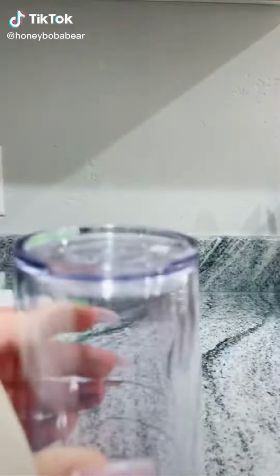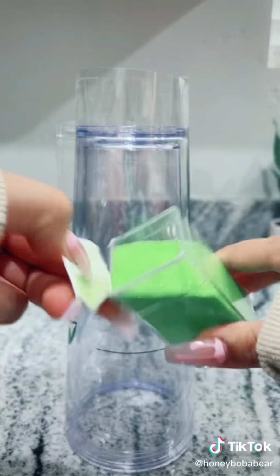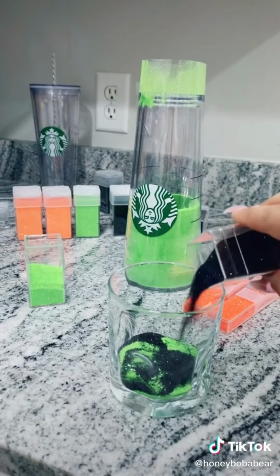I'm trying this again. This time I'm doing a Halloween theme. I'm putting tape around the edges so the glitter doesn't go everywhere. I'm gonna try and do a green and black ombre, so wish me luck. First layer done. Now I'm mixing green and black. I'm on the last layer.